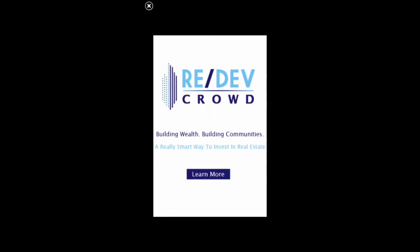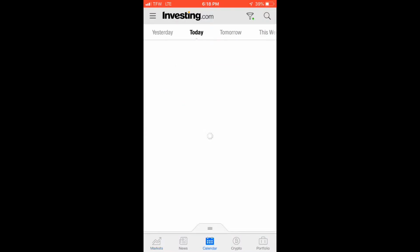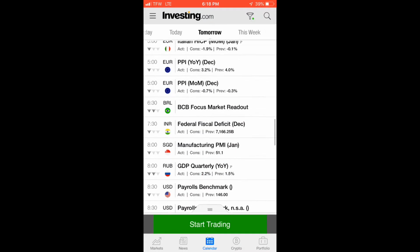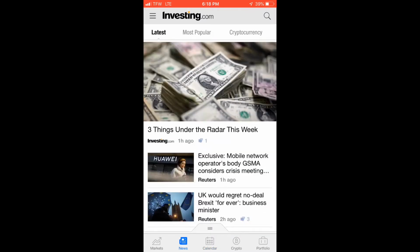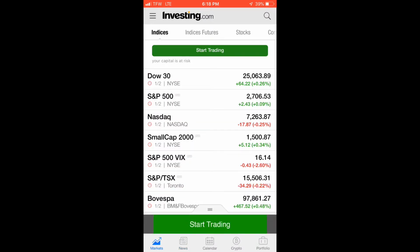You also have access to an economic calendar that I use daily. This is what I mainly use to analyze the markets every single day and throughout the year. I use the Investing app to look at certain things that are going on in the market so I can prepare myself for the day. Like I said, they offer news and blogs that you can read on anything. They give you the updates on the markets.